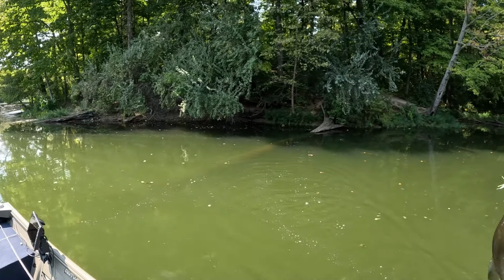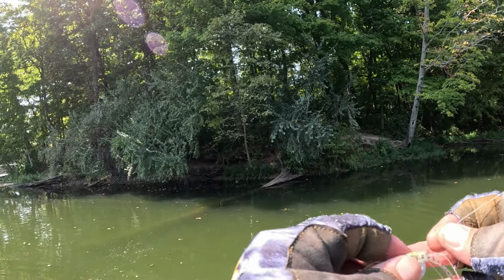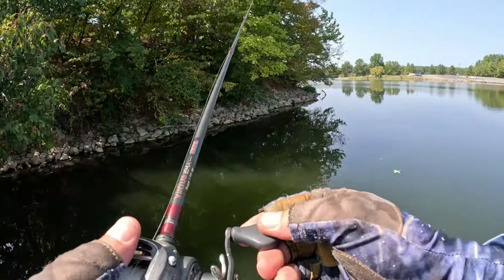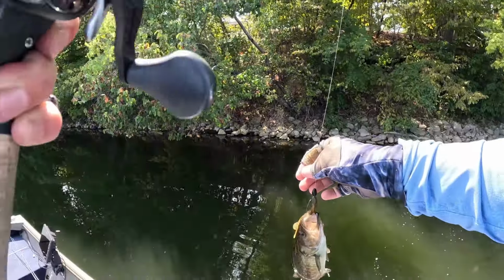Bass and swim bait, swim jig. Pretty cool little setup here. You got a little spinner on it. Then T made this for me, just a little Bama swim jig by Cumberland Pro. And the little guys.